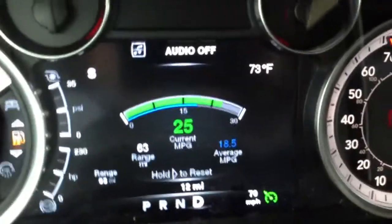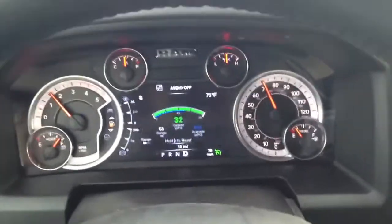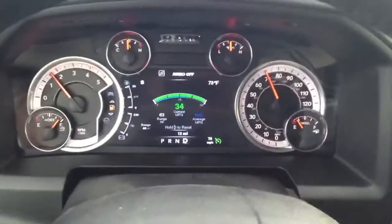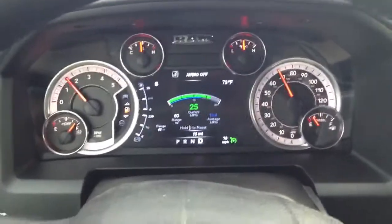It's kind of hard to drive and hold this, so I'm doing my best for you guys out there. For all you guys on the CumminsForum.com, look what I do for you guys. This is Jack's Cummins here.